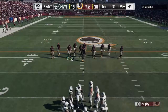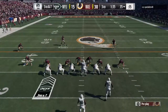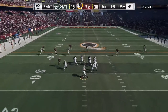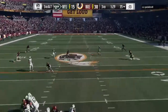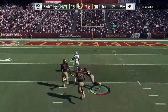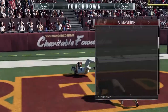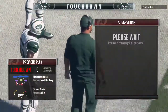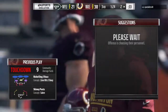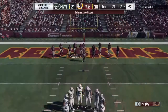The Jets on third down. 2 for 5 to this point. This is 3rd and 7. They'll look to throw. Got a man over the middle, and it's complete. And all the way in. Touchdown, New York. A big play there. His second touchdown on the season. And the Jets are able to cut into this deficit.